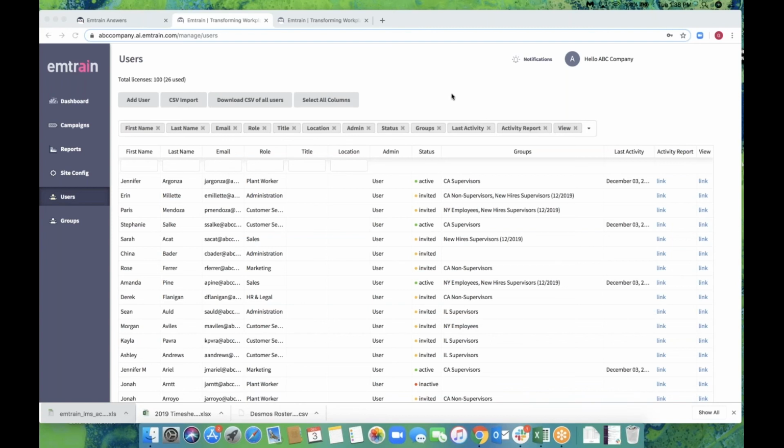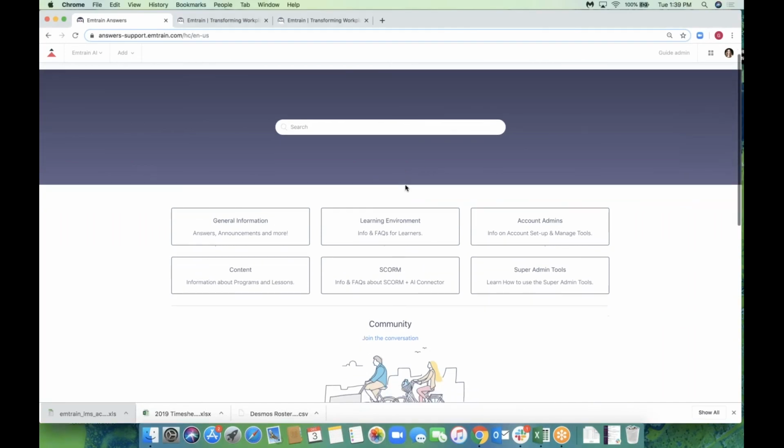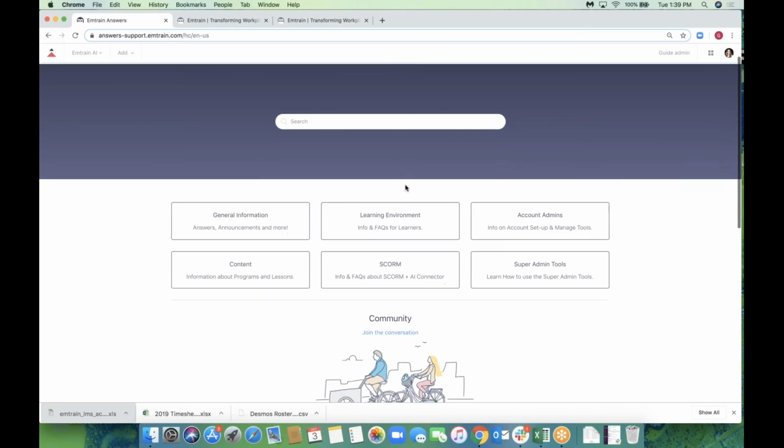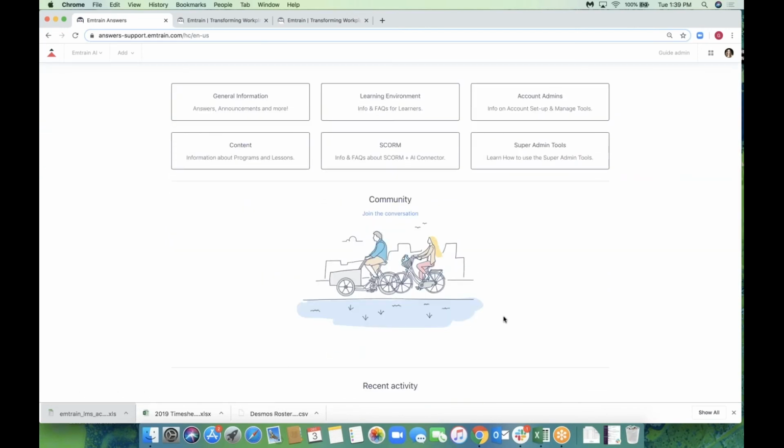Also, I want to show all of you where we are going to move questions, which is going to be our new admin community. I want to show you where to go to get there. From our help site, we've added a community feature. We want to create this to be helpful for all of you. It is meant to be something that all of you can use, and we want to be responsive there in terms of questions.